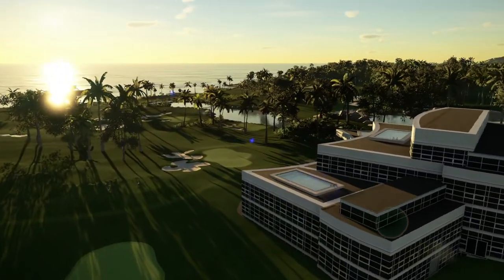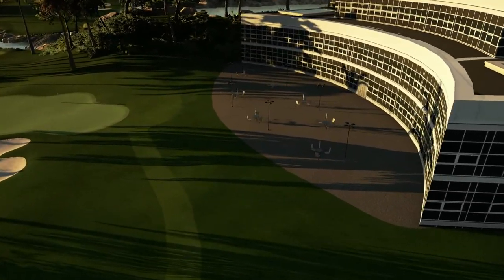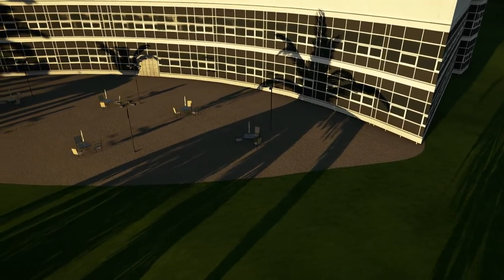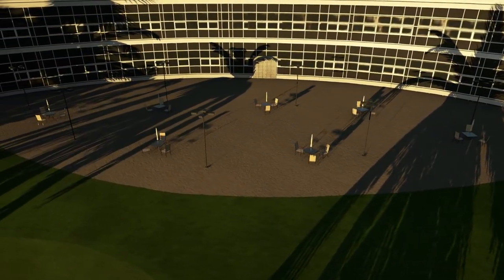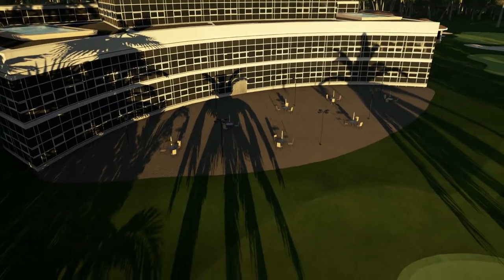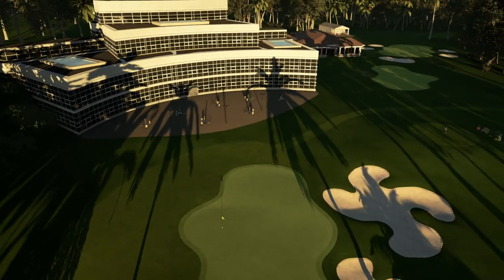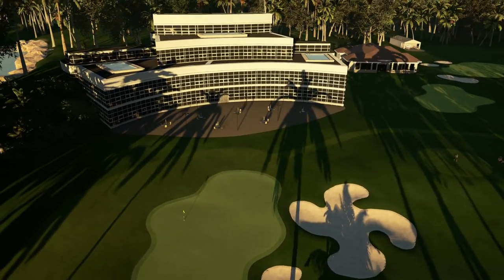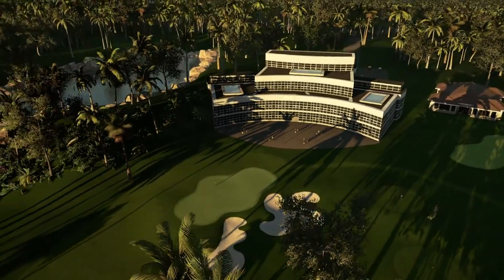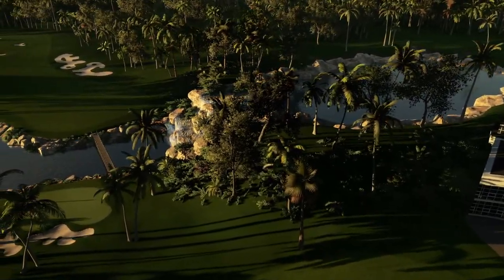Very nice looking course. Very nice big clubhouse here. Now, this is where I am going to add a little bit of my two cents. I would have put something along this edge to separate the sort of concrete and the grass, especially if you're coming into a green here. Just, I don't know, some bit of hedge work or something like that. Probably would have looked a little nicer as well. Who knows? Anyway, let's pull the camera back up and let's go down through here.